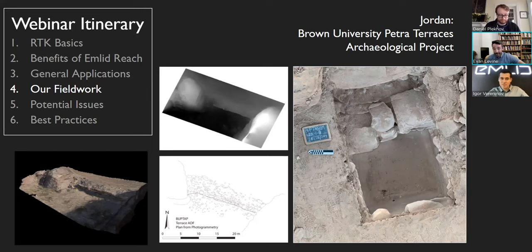The upper right shows a very high resolution subcentimetric digital elevation model of the dam, and a traditional architectural drawing which has been derived from that photogrammetric model rather than standing and drawing on top of it. So at Petra, we use it both for excavation and for survey.